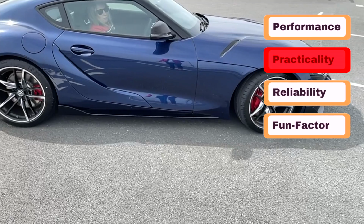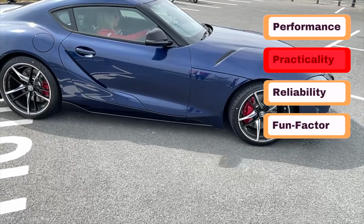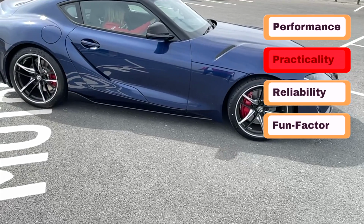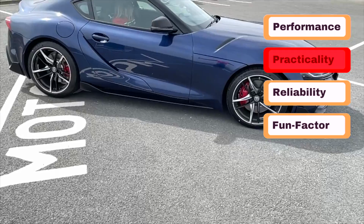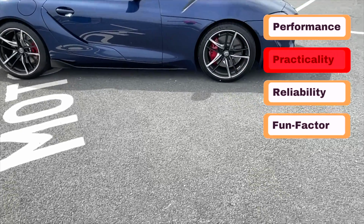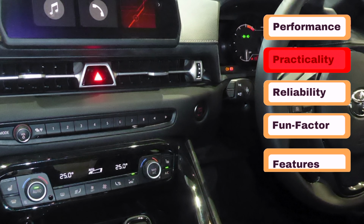The fun factor, well, the Supra is a brilliant car to drive and the steering is incredibly light and playful, especially around the corners. Being a rear wheel drive, you can have some fun with the slip differential and traction turned off. Features, the Supra is high-tech and gives great extras on the 3.0 pack.